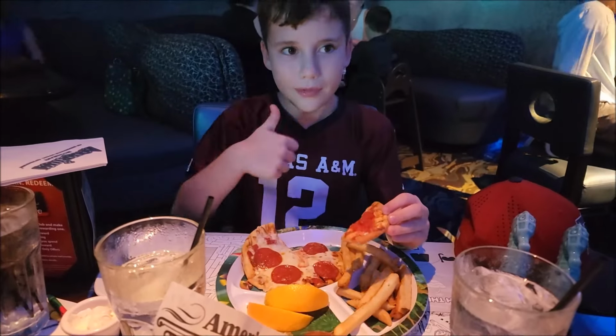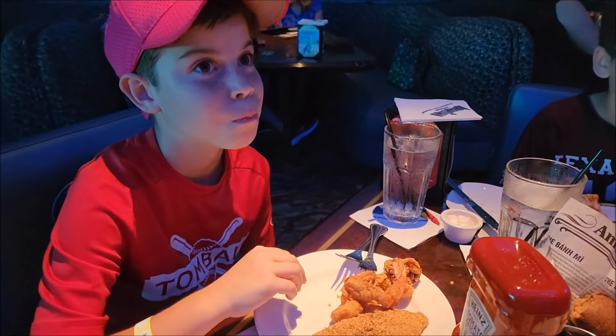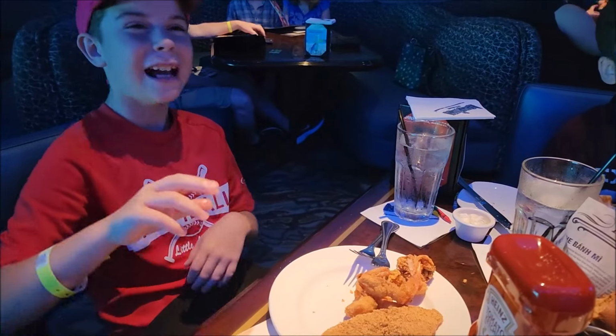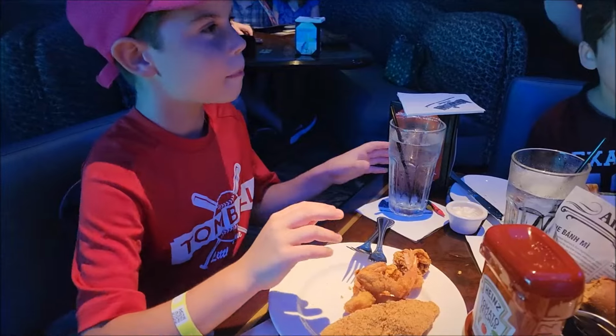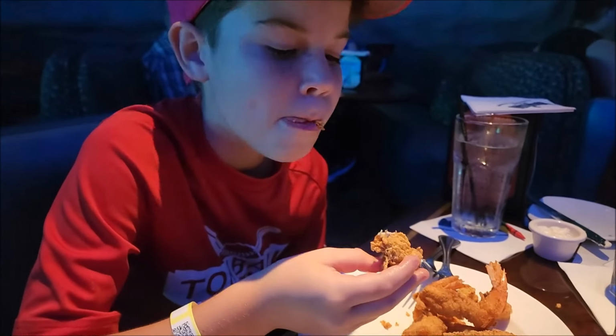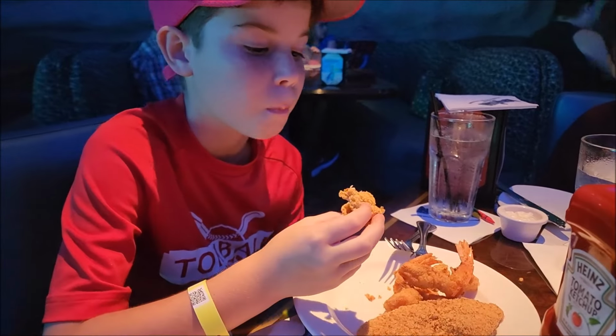Think, Caden? Now I have to ask, with the aquarium in the background, is this better than overlooking the lake? Yeah. What do you think, Colton? Is the aquarium in the background better than the lake? Yeah, but it's only underwater. Yeah, I think so too. How's the oyster? Really good. Really good? Yeah, it looked good.